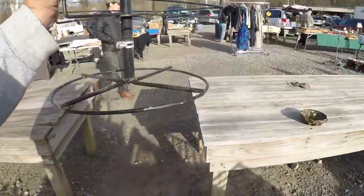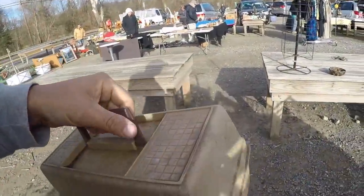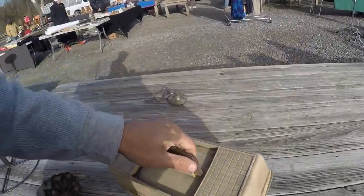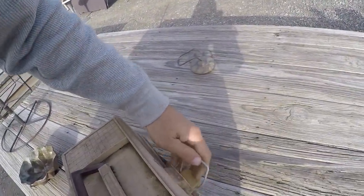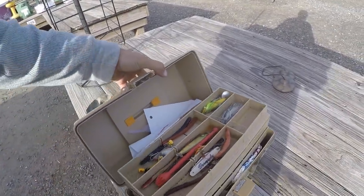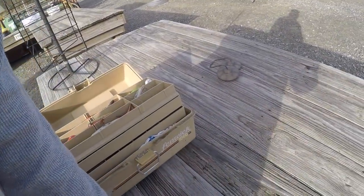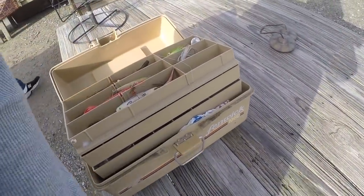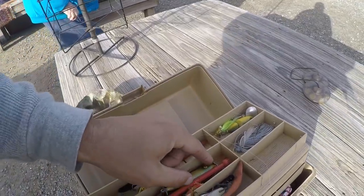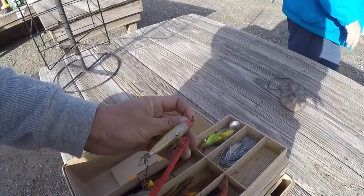Hopefully make some money on it. Probably get rid of my flea sign. But put out these lures one at a time, get them out of this rusty box.